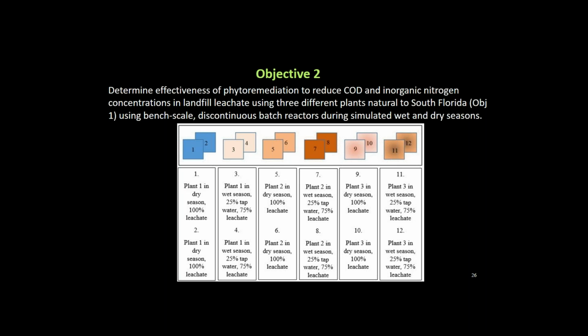So for objective 2, we'll use the plants that we identified that can survive. We'll measure the change in leachate quality as far as chemical oxygen demand, nitrogen, and then the various other constituents that we're looking at. And we'll model dry season versus wet season. Any comments or questions about that? Yeah, go ahead, Ryan.